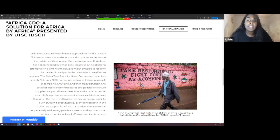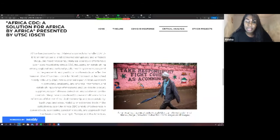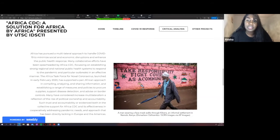And their focus has been on minimizing social and economic disruptions while also making sure that public health responses are enhanced. And as we can see with many of the collaborative efforts spearheaded by Africa CDC, they focused on establishing strong regional and national public health systems in order to respond to the pandemic and particular outbreaks in an adequate and effective manner. As we talked about earlier, the Africa Task Force for Coronavirus is an example and was launched very early in February 2020.